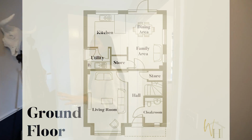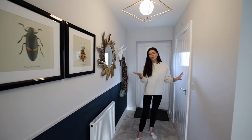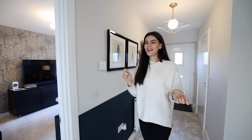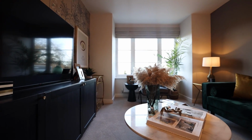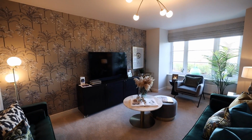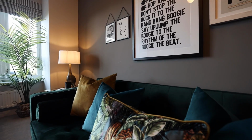So the layout of this house and just everything about it is, I think, if you are a first-time buyer or you're looking for maybe your first family home, it will tick everything on your list. So welcome to the living space. We have the awesome bay window in here. It's a really good size. The width of the room is great. I don't need to mention, but how they've dressed the house is beautiful.